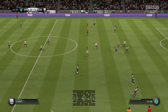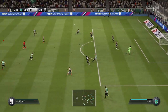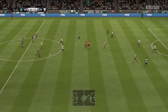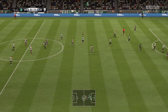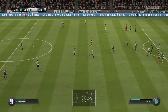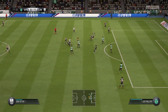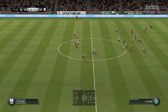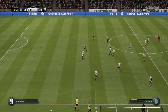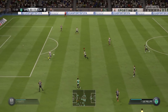Made a quick interception. Slipped through. Good work by the goalkeeper. 20 minutes to go. It's with Holland. Cut out the pass. Gone out for a throw-in. Emmanuel Pogatetz.